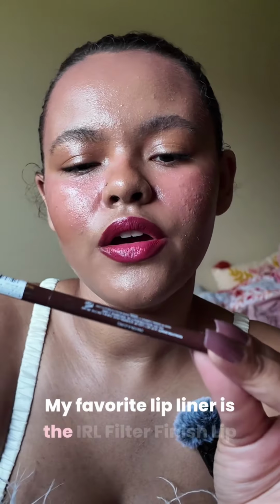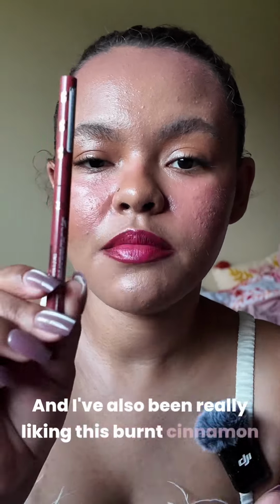My favorite lip liner is the IRL Filter Finish lip liner from Revolution in Americana Brown, and I've also been really liking this burnt cinnamon one. These are $5 each for a total of $10. The NYX micro brow pencil in the shade Taupe retails for $12. The NYX Control Freak eyebrow gel in clear retails for $7.